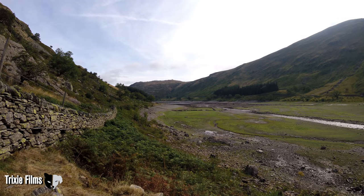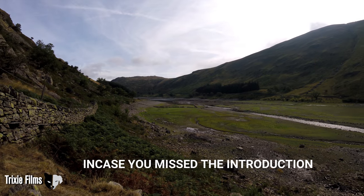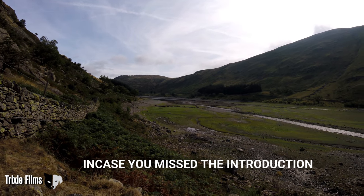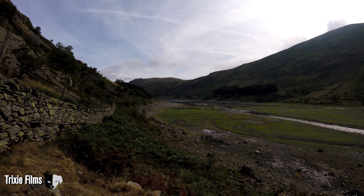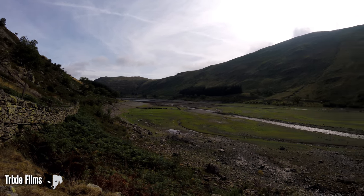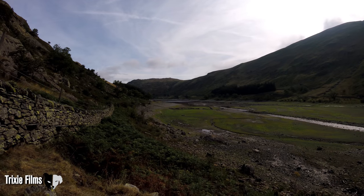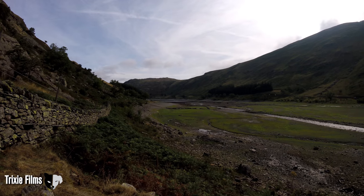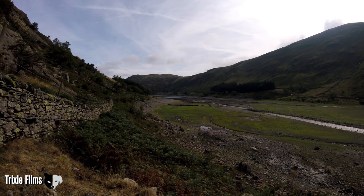What you're seeing there is the remains of Mardale Green village. It's showing, which it usually won't do when there's full rainfall, because the water will come right up here. So very rare to see that. The drought this summer's allowed it to be seen.